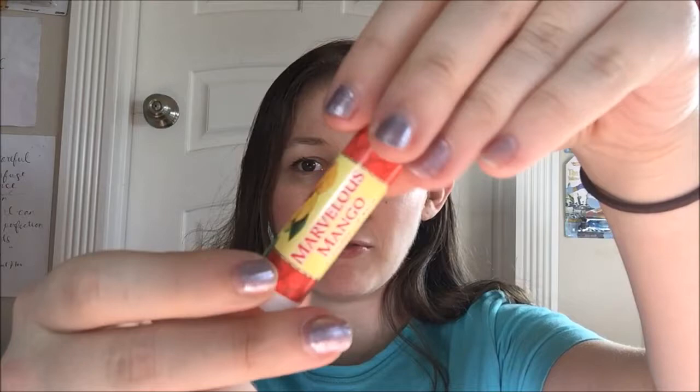And then I have, what brand is this? Oh, this is from the Dole Plantation, and this is Marvelous Mango. So I will show you the packaging. And as always, you guys know, there will eventually be reviews of all the things. I don't know how long it'll take me to get around to reviewing all the things, but I will review all the things, because I always do.